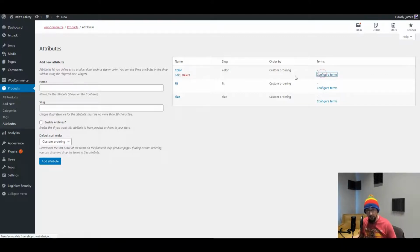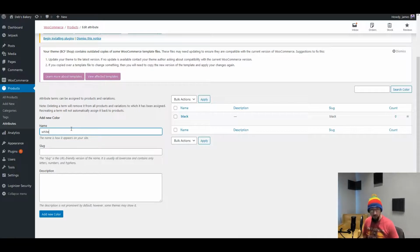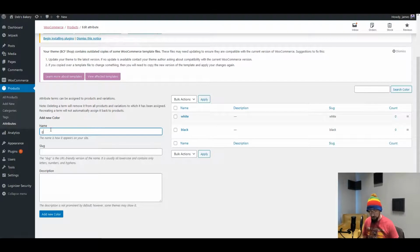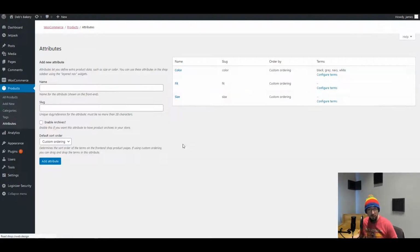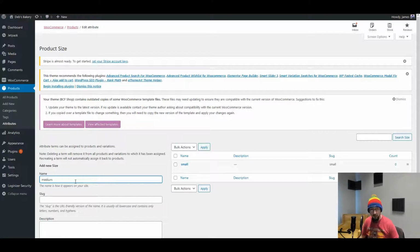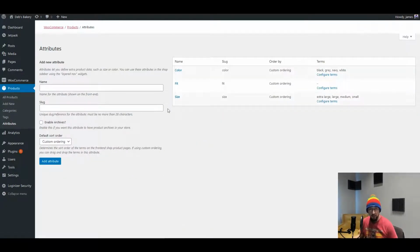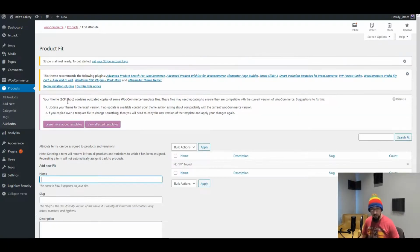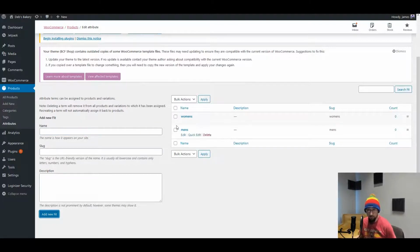So for color, try to keep in mind all the products you might want to sell. Let's say we have shirts that are black. We'll say maybe white. Gray, navy. We'll call that good for now. I'm going to go back to attributes, and for size, I'm going to click configure terms, and we're going to say we have small, medium, large, and let's say extra large. I'll go back to attributes, and for fit, configure terms, I'm just going to say men's and women's. Okay. And we'll see how those come into play later when we actually create our first product.